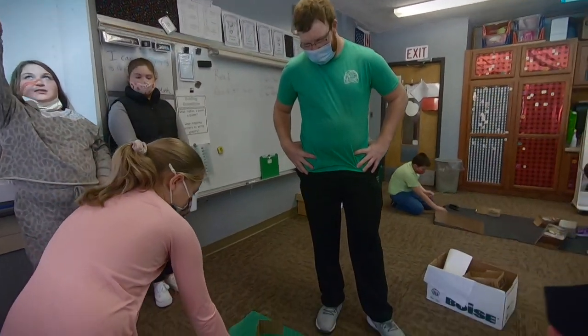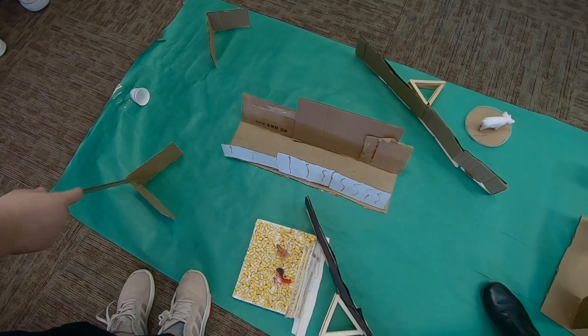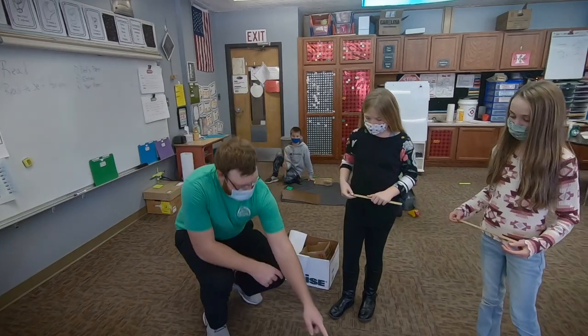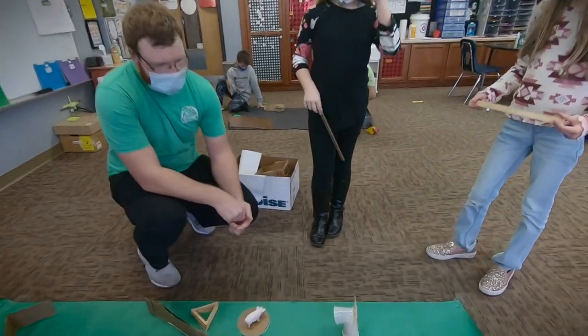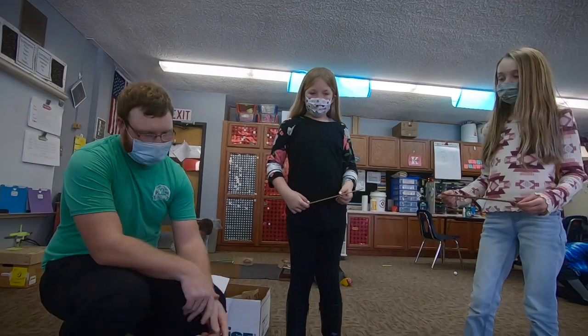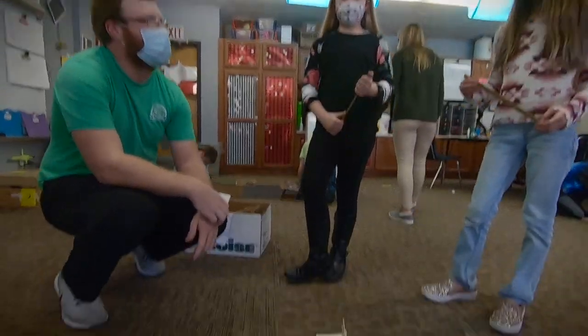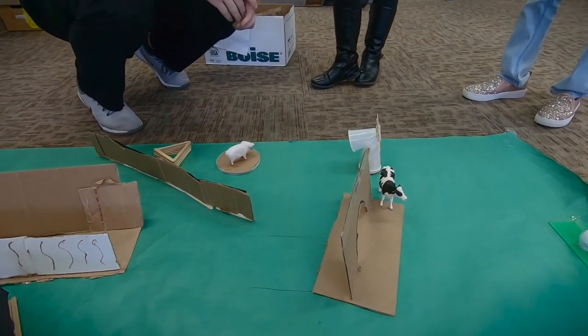Come in and look at the kids' courses or golf holes, and see like how creative they are and stuff like that. Notice like very cool shapes and different designs. Very hard courses, but like squares, rectangles, all that jazz, so.